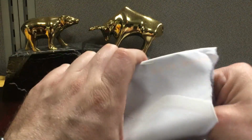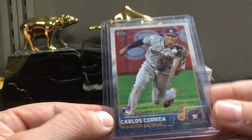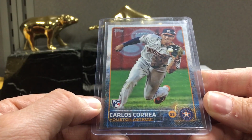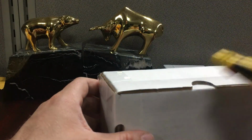Oh, this is neat. So this is about a $10 card shipped. Correa Topps Update. Beautiful. Let's try to get into this one.